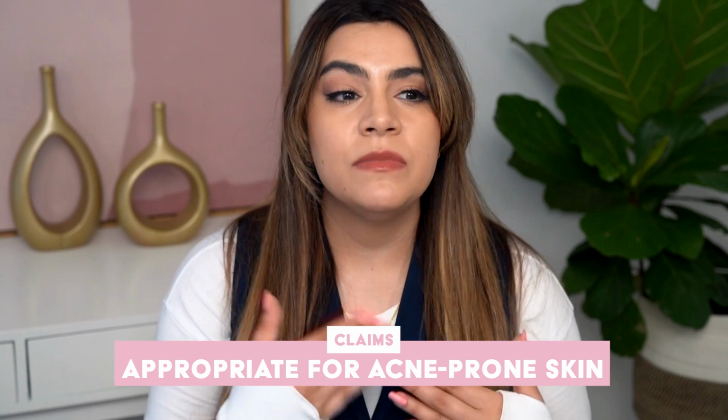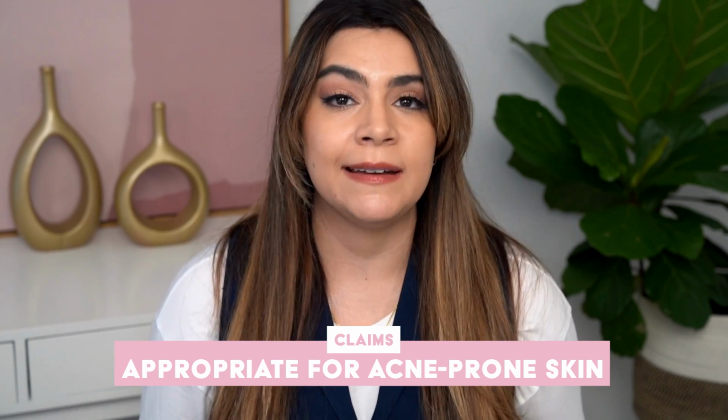I quickly want to address their claims around acne, that this is a sunscreen that's appropriate for acne-prone skin. And I think that's a pretty fair claim to make. I am congestion prone, and I'm in this awkward spot with my skin. It happens every year, like clockwork, right? I was expecting it, but my combination skin fluctuates with the season. In the winter, it leans a lot more dry. In the summer, it leans a lot more oily.